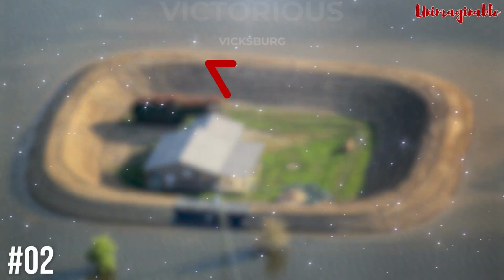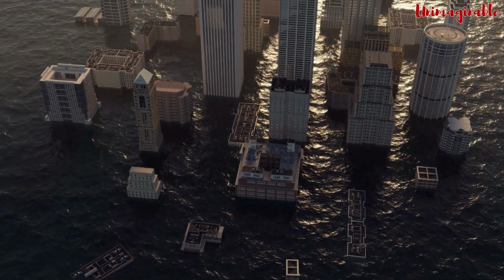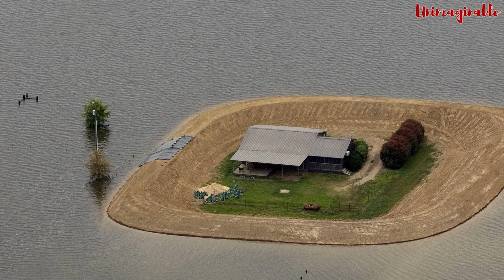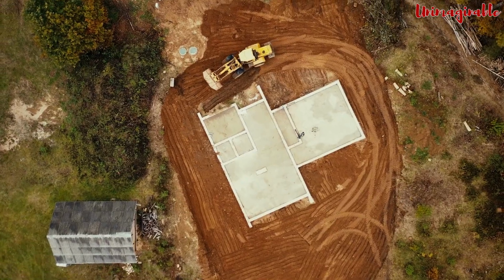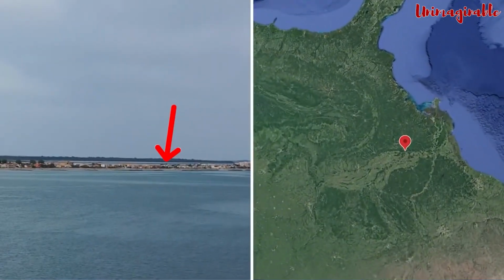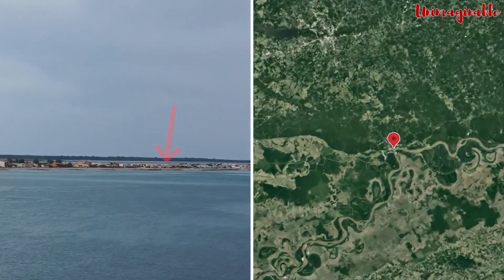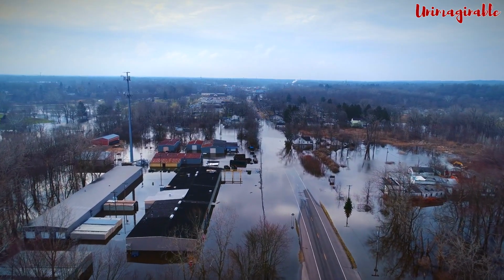Number 2. Victorious Vicksburg. What extreme measures would you take to safeguard your property from a flood? Residents of Vicksburg, Mississippi demonstrated how much they valued their homes in 2011 by undertaking huge development projects to safeguard them. These homes were located along the Yazoo River, a minor tributary of the mighty Mississippi that is better known for flooding than for mud pie.